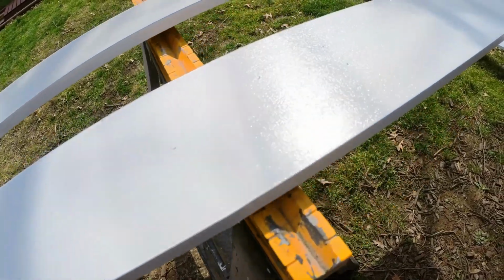All right, we've got our boards painted. They turned out pretty good. They may need a little bit more once they're up on the wall, but not too worried about it at this point. Now it's time to really just get them fitted and get them hung.